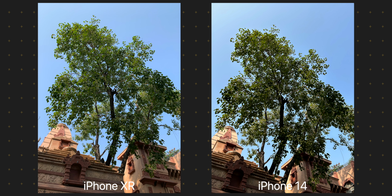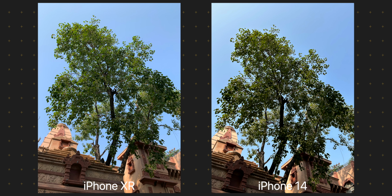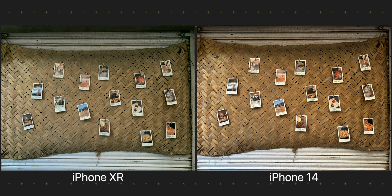Now I was really surprised with these two images. I clicked them and straight away I liked the one from the iPhone XR better. Even as I zoom in, I can't say that the iPhone 14 has really captured much more details in this specific shot. I shared these two images on Twitter in a blind test and asked people to tell which of these images look better, and 90% of the people voted for the image from the iPhone XR. So yes, in some very specific conditions when there is ample light, iPhone XR can still end up with just as good looking images as the latest iPhone 14.